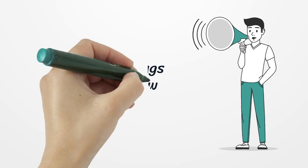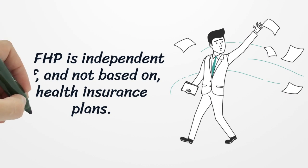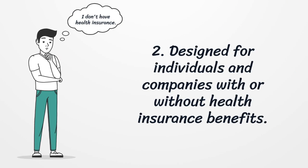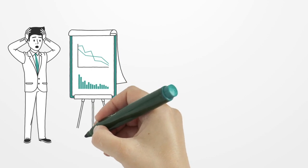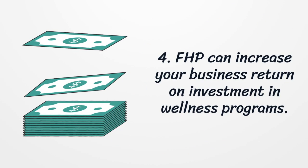There are 5 things you should know about our functional health program, also called FHP. FHP is independent of and not based on any health insurance plans. FHP was designed for individuals and companies with or without health insurance benefits. FHP can reduce healthcare costs for individuals and businesses. And finally, FHP can increase return on investments in any wellness program.